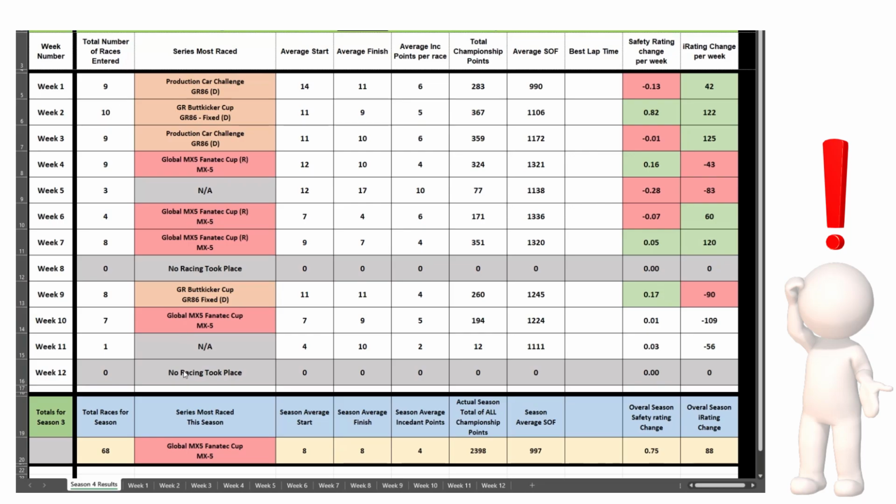The series most raced, this is just really anecdotal. You can fill this in if you want to or not. You have to manually do that. So you have to look at your week's racing and figure out which series you race the most, and put it in here. You don't have to if you don't want to. You could just put the car in there if you wanted.